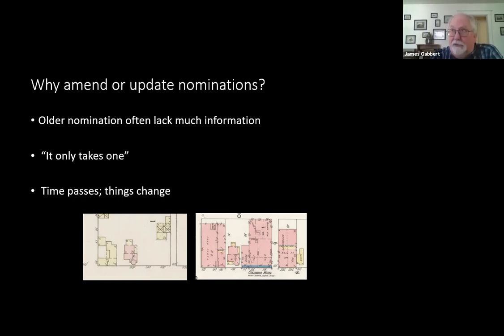So while we encourage properties to be evaluated holistically, that is, all possible criteria or areas of significance are identified, the truth is that it only takes one criterion and one area of significance to list a property. And in many cases, that defaults to criterion C, which is the physical characteristics or architecture of the property. So just as nominations are not set in stone, nor are properties frozen in time when they're listed. Things change, properties change. It's always a good idea to revisit older nominations for any number of reasons, from alterations to the physical qualities of the resource, to adding new stories, new criteria, new areas of significance.